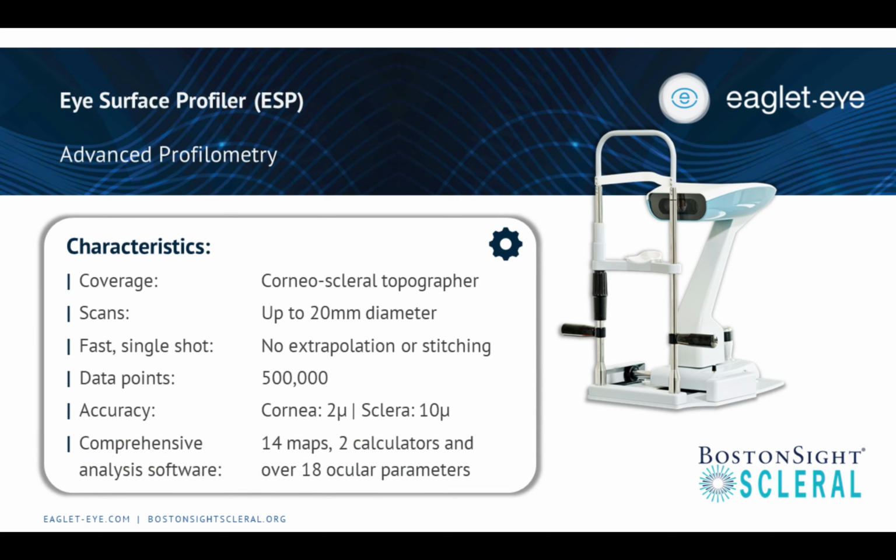And now, of course, it's my pleasure to introduce you to the eye surface profiler. I'm going to give you a couple of technical details because I know that you usually like knowing more about the details of the different devices, and I'll explain how it works in a minute. But very important to start with is to say that, of course, it is a corneoscleral topographer. So it gives you all the data about the cornea, but also about the sclera, up to 20, 22 millimeters, pretty much as you open the eye.